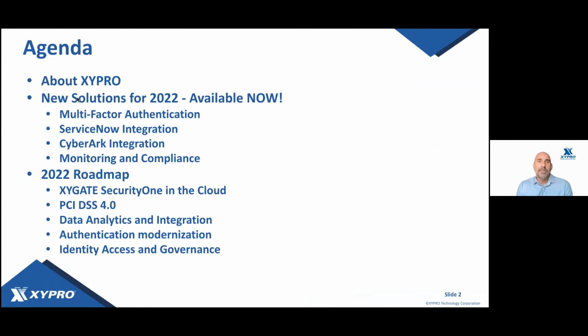So as I mentioned, we'll talk a little bit about who and what XYPRO is. Most of you are already familiar with it as you're using our products in your environments. We'll talk about new solutions for 2022 that are available now that were released last year, and what 2022, looking forward for the next 12 months, has in store.